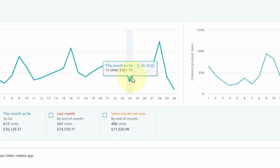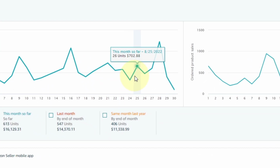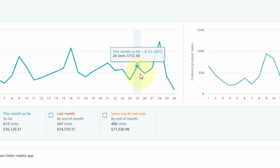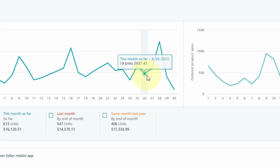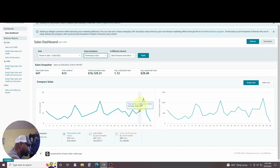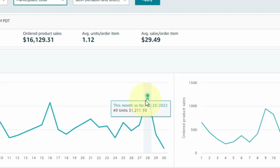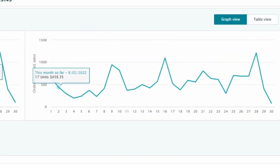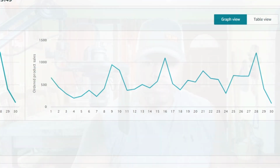Remember, on the 24th, that's when we went out and made some changes in Aura, and nothing really happened there. But then we had a spike up to 26 units. We went down a bit. We went up on the 27th to 24. We went up to 49 units on the 28th. So we had a pretty big spike there. And that's what I wanted to show you.